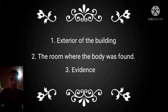So the second one is the room or area where the body was found. The third one is the evidence of struggle such as overturned chairs, broken objects, or articles in disarray. By this, it can give a hint to the investigators to identify who the suspect is in the crime. So the fourth one is the signs of activities prior to the occurrence, like the presence of playing cards, bottles of liquor, cigarettes, boats, TV, or radio sets.